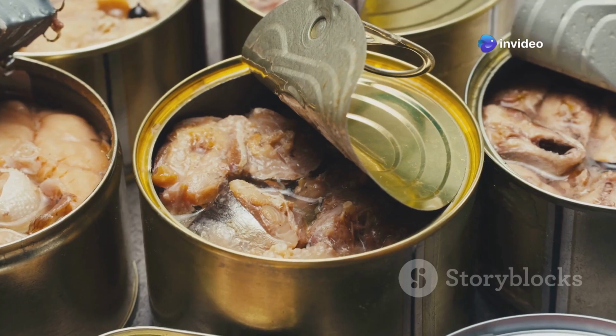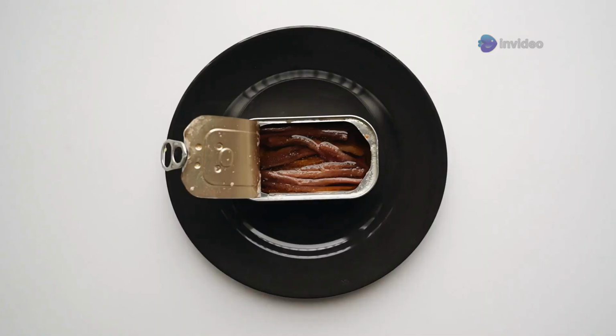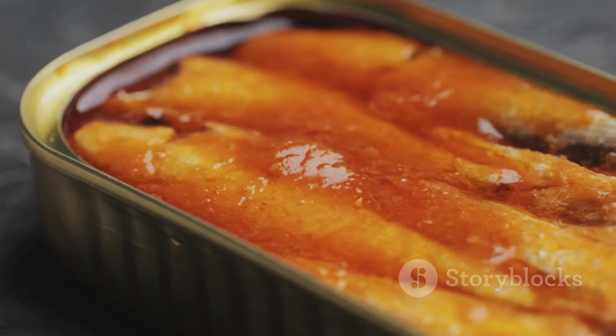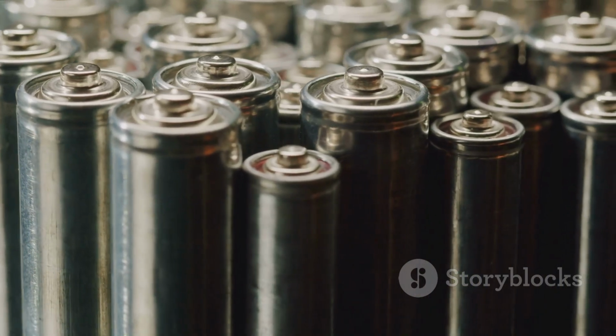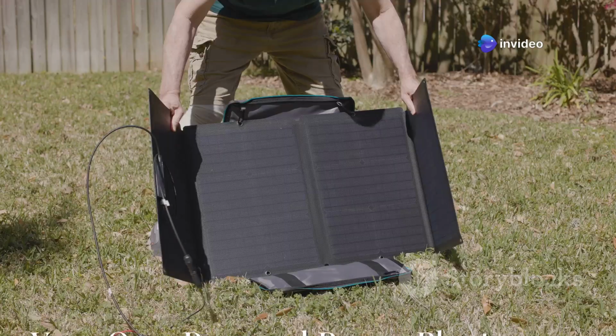Simple, powerful, and essential for any kit. Don't overlook this tiny can of nutrition. It's a treasure chest for survival. Stock up and stay strong. Next, let's talk about power. On to number 4.